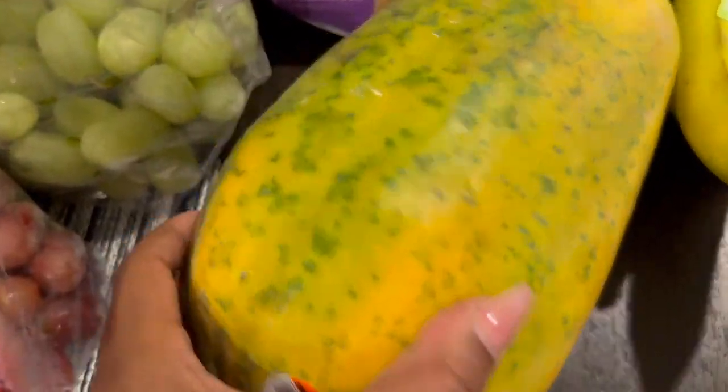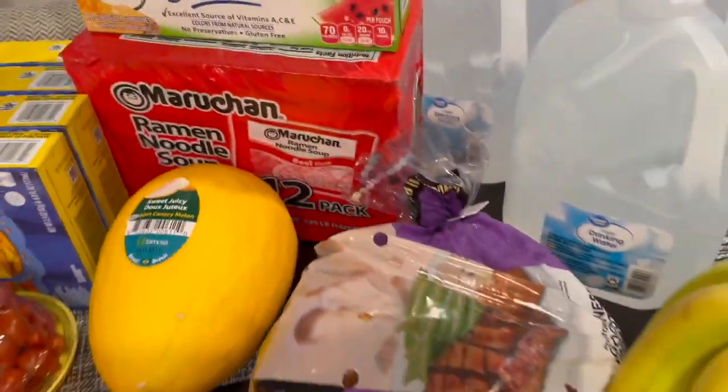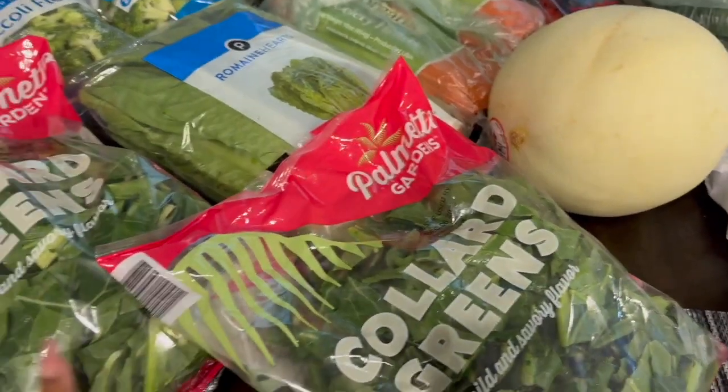We also got a papaya with some bananas. Some water, we got some fruit snacks, and some noodles as well, y'all. Get right into it. We have some collard greens, y'all.